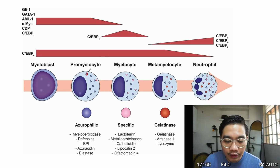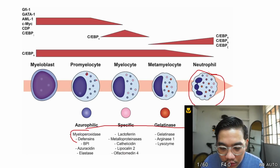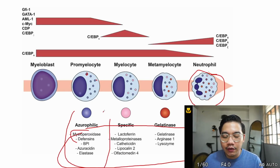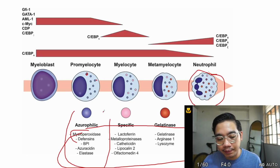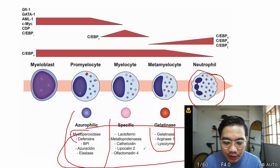So you have the promyelocyte here. So in the case of the neutrophils, all of these granules they have a specific job in breaking down or killing the bacteria or pathogen, no? It has a vast array. Dagan kayo siya, di ba? Dagan kayo ni siya.